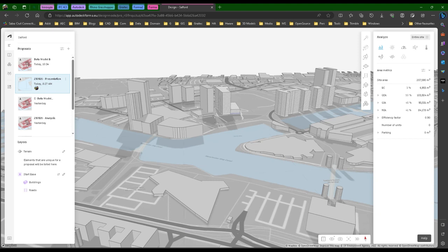We can see at the moment we've got our layers down the left-hand side here. So we've got our terrain, which we can edit and turn on and off. And on our base, we've got our buildings and our roads that we can switch on and off.